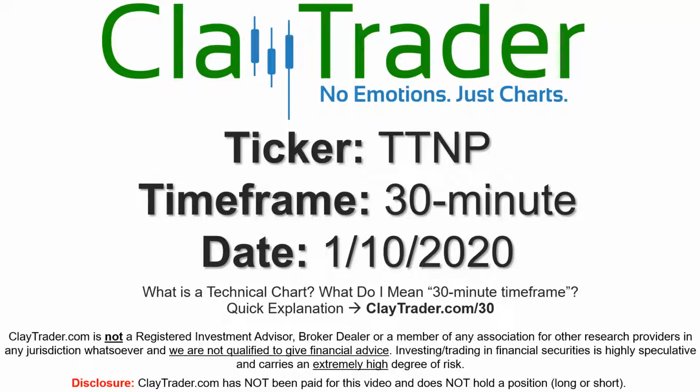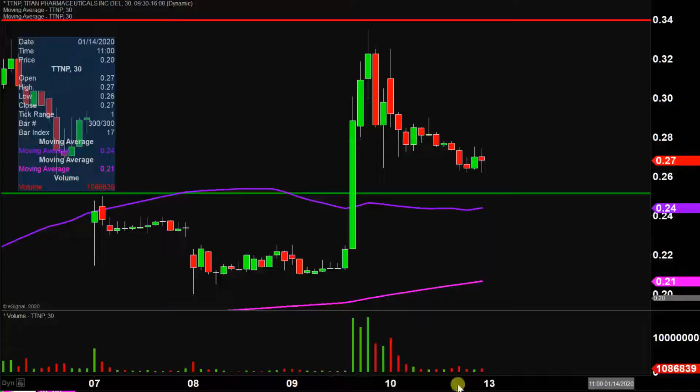We will take a look at the 30-minute time frame. If you're not sure what I mean by 30-minute, I do offer an explanation video at that link. So if you go there, I'll explain in detail. Did this analysis on Thursday, so that is where the green and red line annotations are coming from. And after today's price movement, some updating to be made.